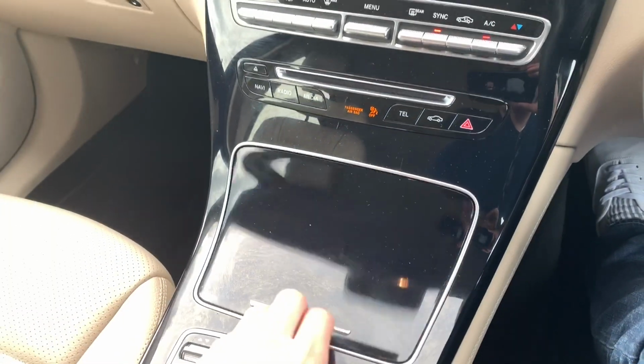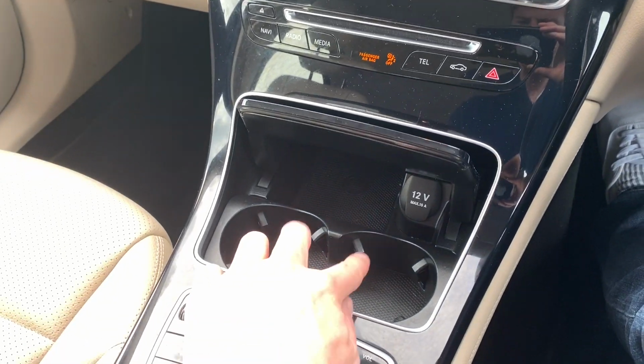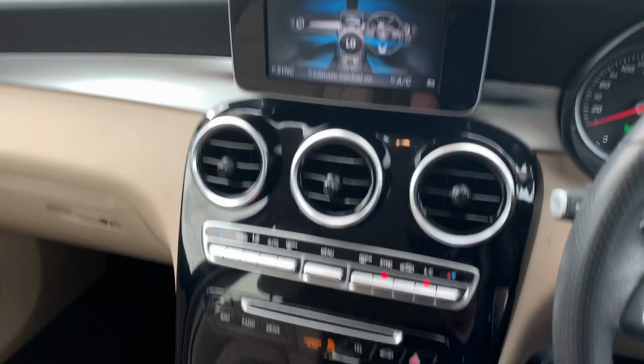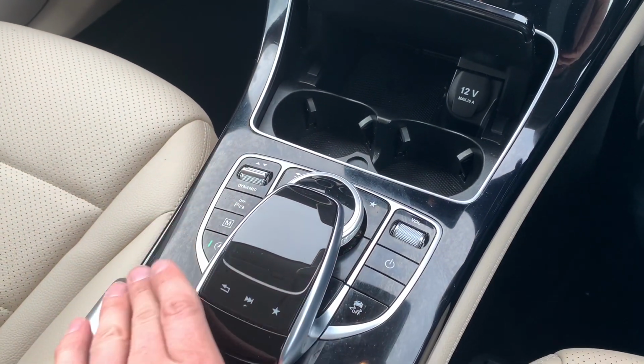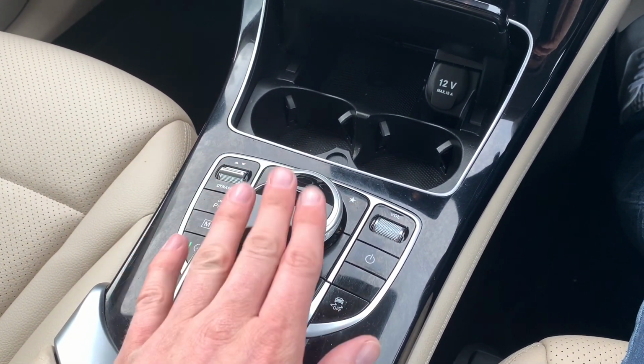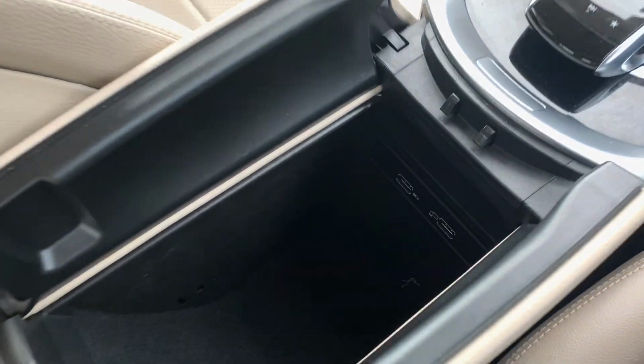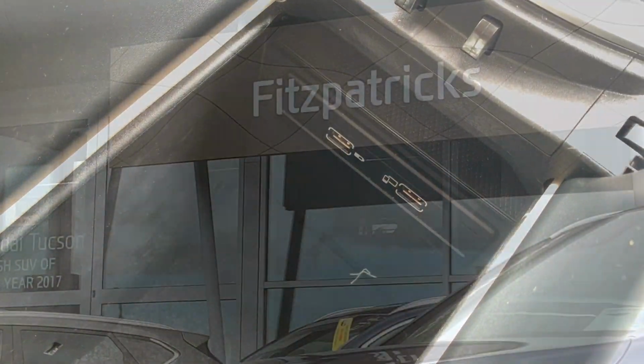In through the centre, there is some storage in here and some drinks holders. After that then, all the controls for the screen that we've talked about already. I'm going to be dead straight, it does take a while to get used to it, but pretty quick once you are used to it then, you'll wonder how you struggled before. More storage in through there and 2 USB connectors.